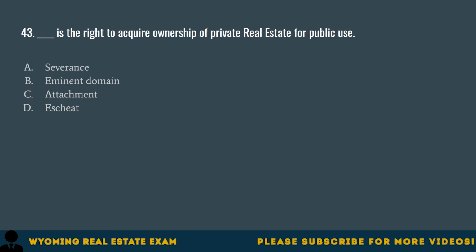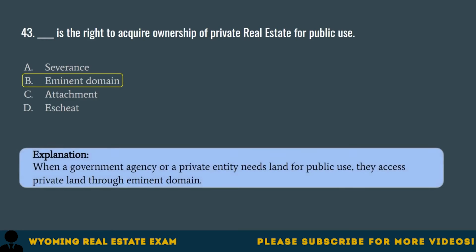Question 43. Blank is the right to acquire ownership of private real estate for public use. A. Severance, B. Eminent domain, C. Attachment, D. Escheat. The correct answer is B. Eminent domain. When a government agency or a private entity needs land for public use, they access private land through eminent domain.